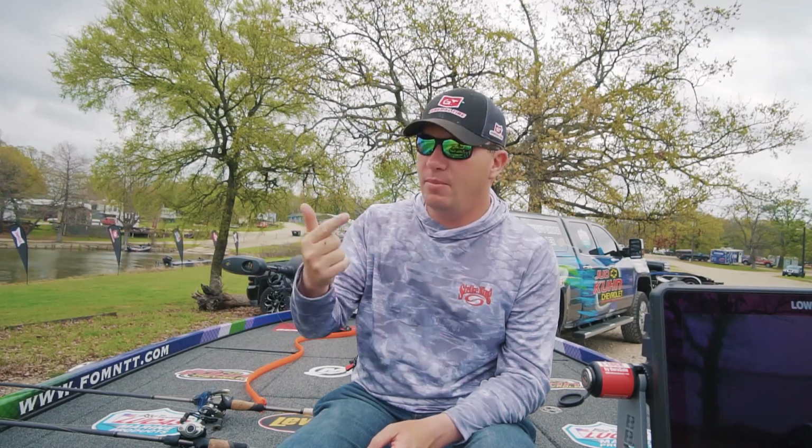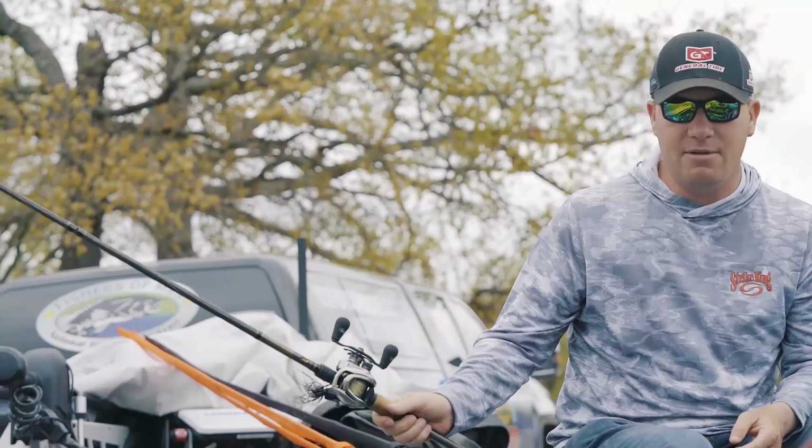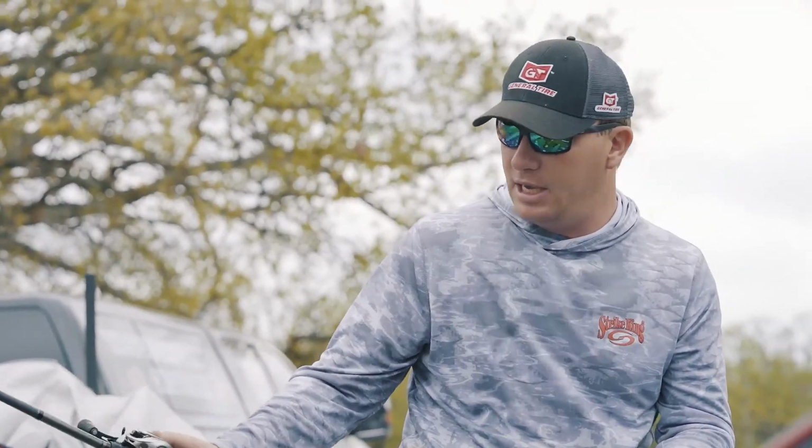But what I have found when I went back to this 7'6" is my hookup and land ratios went through the roof compared to the 8-foot rod, whether I'm flipping mats or flipping the big jig. So the 7'6" Heavy Custom Pro was very key.